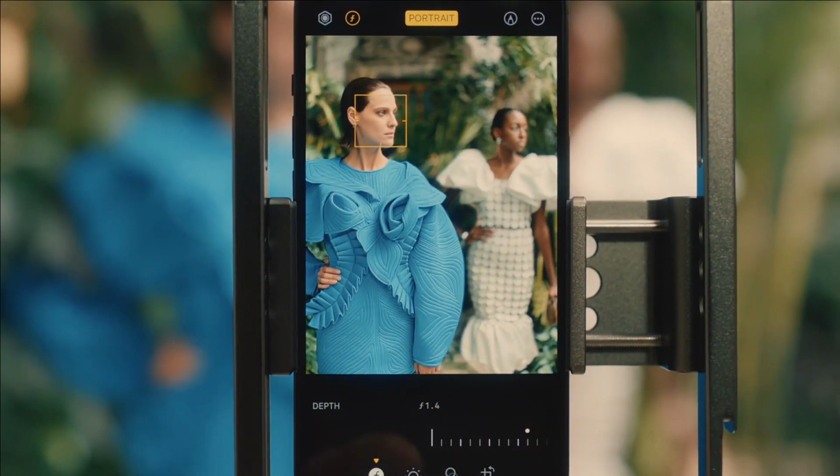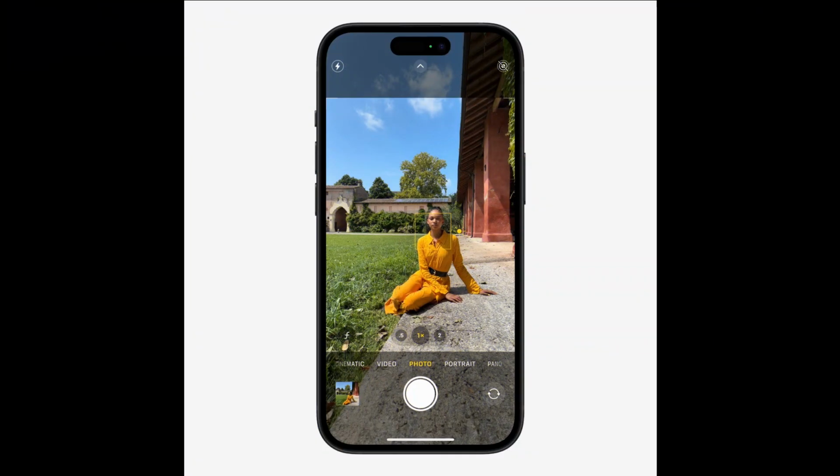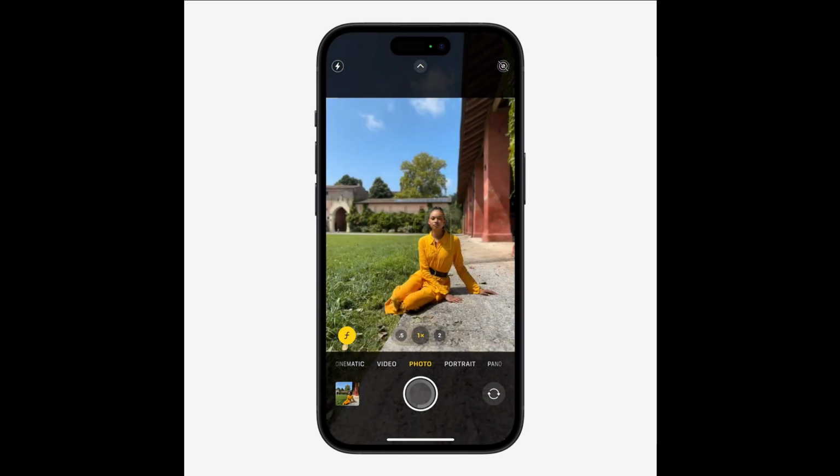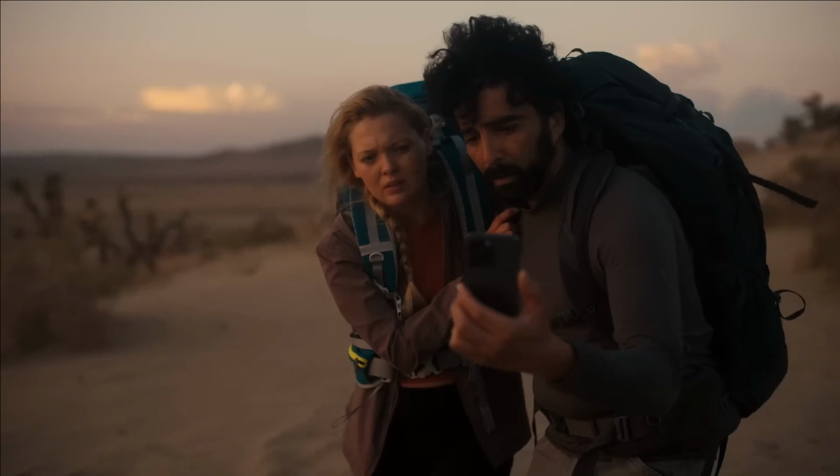For the first time on an iPhone, portraits on iPhone 15 feature sharper detail, more vivid colors, and improved low light performance. This advanced HDR rendering is also available to third-party apps, so images can look even better when shared online. iPhone 15 upgrade emergency features.